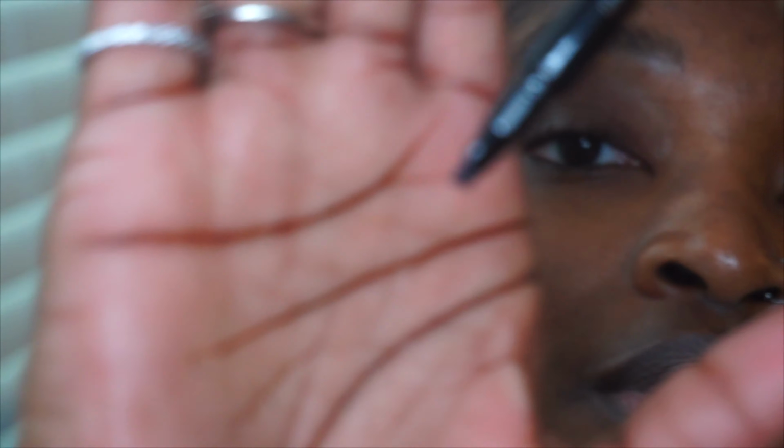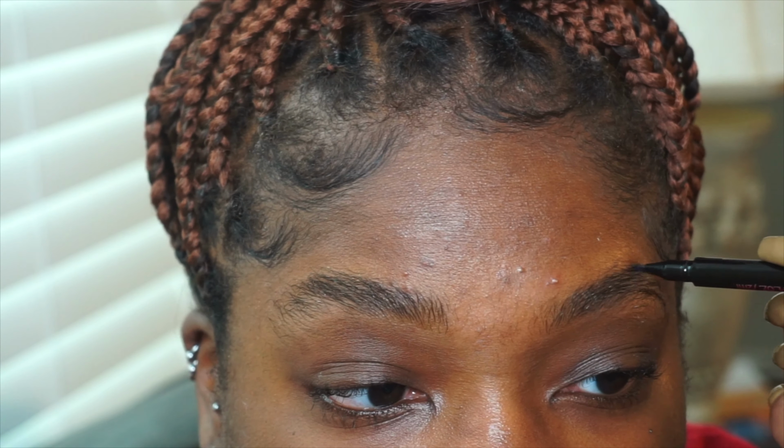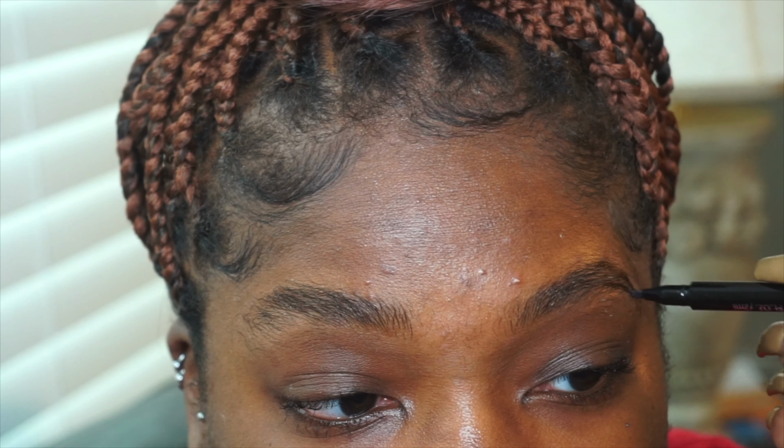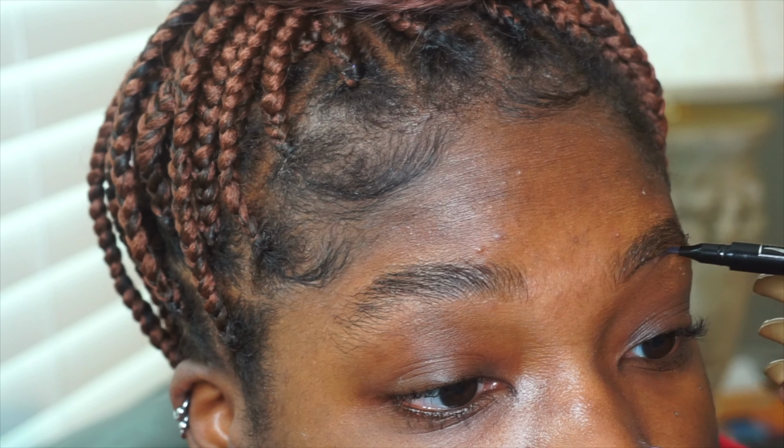At this point, my eyebrows still weren't done, but that's nothing concealer won't fix. And I decided to use this microblading pen that I found at CVS since I felt like it would make my brows look pretty natural, since microblading is supposed to be kind of the thing right now for brows.